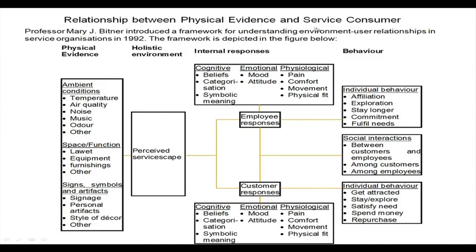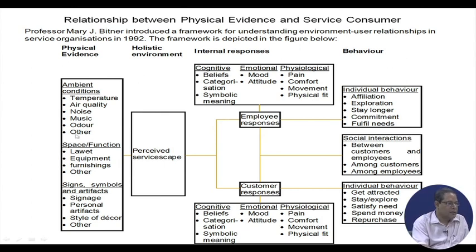Relationship between physical evidence and service consumer. Professor Mary Bitner introduced a framework for understanding environment user relationships in service organizations in 1992. The framework is depicted below. So, we have the physical evidence, we have the holistic environment, then the internal responses and their behavior.